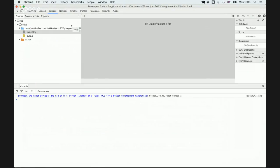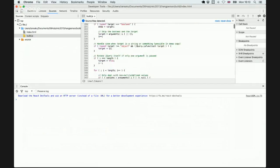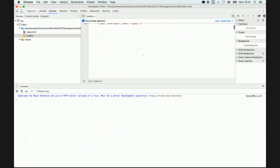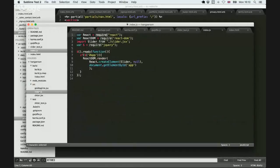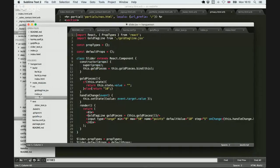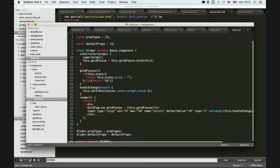If we look at build.js, that's not supposed to be comprehensible by us, but that's the entire bundle of everything pulled together. If we start from index.js, it's pulling in React DOM, the slider JSX. So this is creation of an individual React component using the new ES6 class syntax, which I don't fully understand all the details of.